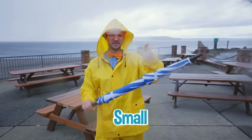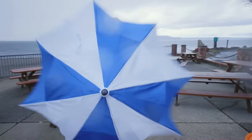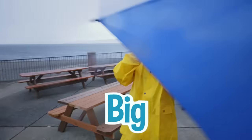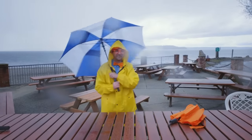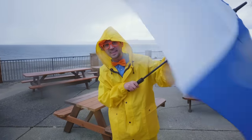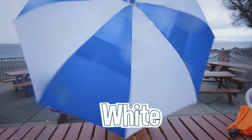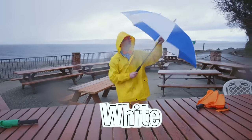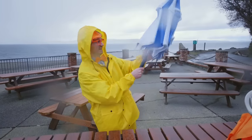And this one, whoa, is so big. Whoa! Whoa, check it out! Whoa! Woohoo! What color is this umbrella? Yeah! Blue and white! Woohoo! Whee! Okay, let me put this down before I fly away.